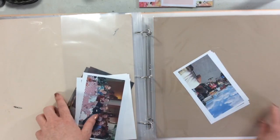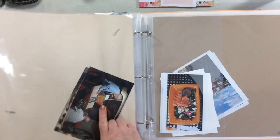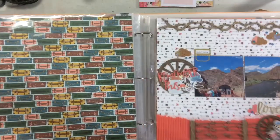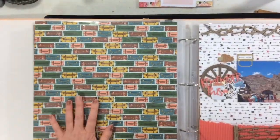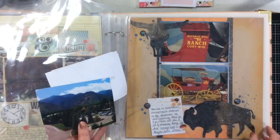But actually, for that trip, I just have this page to do. So we have 2 6x12s, 12 by 12, these two, and then the one that we're going to do today. And what I did was I organized this whole album, organized the photos, organized it all, and then just as I did the pages, I take the pictures out, do the page, put the pictures back in, but I still have these gaps.